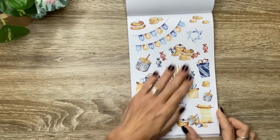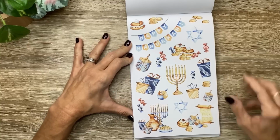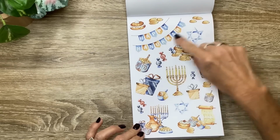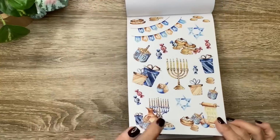Oh, look how pretty this Hanukkah section is. So it's going to be that beautiful blue and gold. We're going to have all the Hanukkah icons. The colors are gorgeous. I love that banner also. Two of those. That first one is on paper, and then this one is on clear.